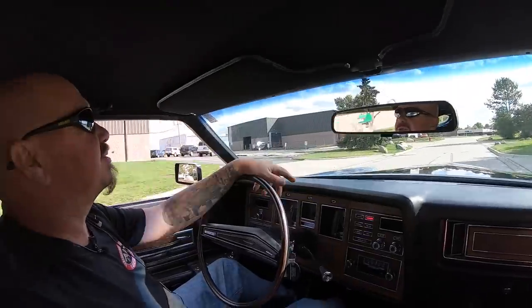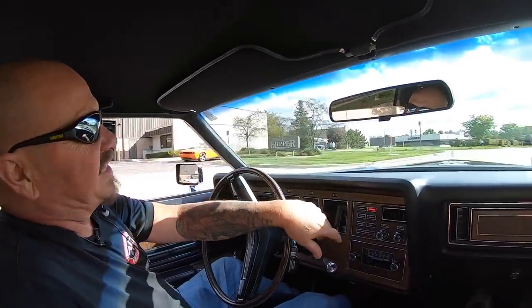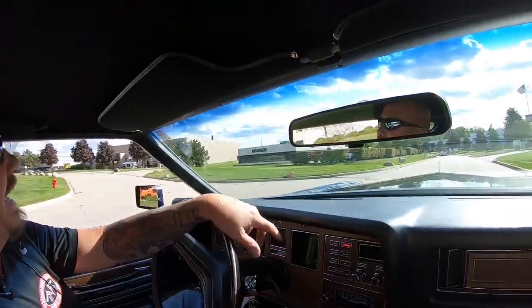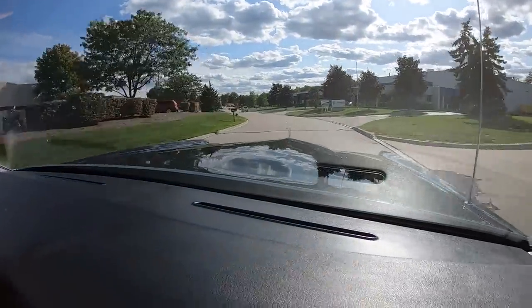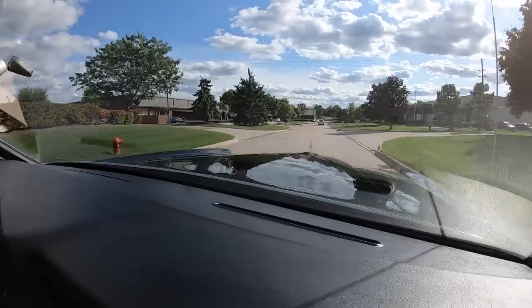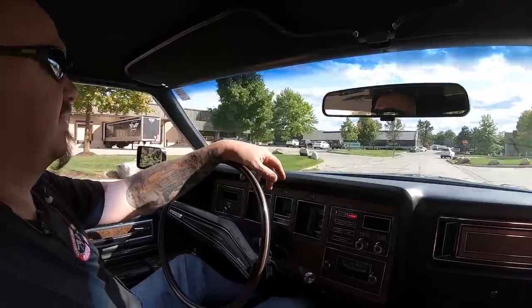It brings back all those memories from being a kid. We had that big old Mercury with that same big old black hood on it, man. Driving around town, I can't tell you how many times I waxed that hood as a kid. I probably, 1,000 times, I bet I waxed that hood.